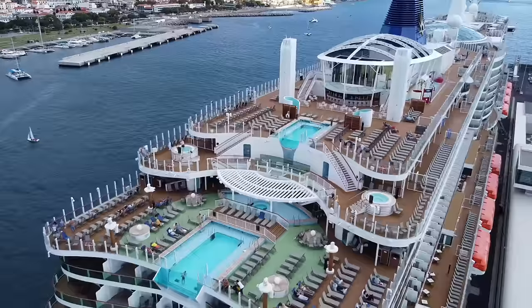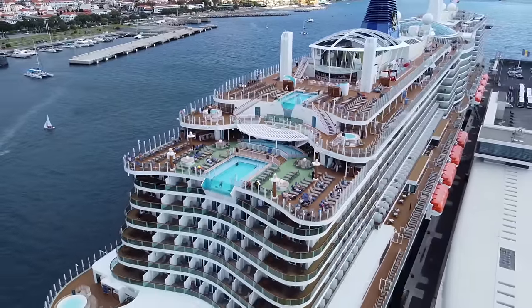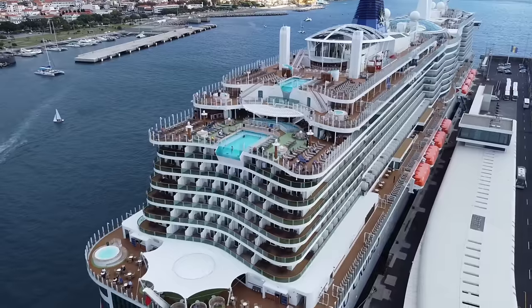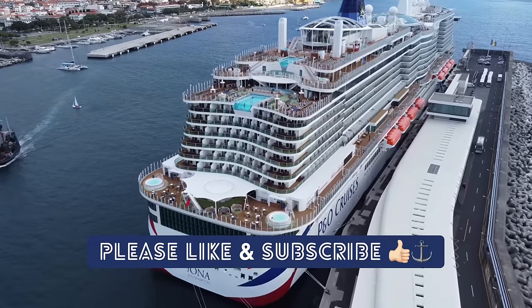Iona is a game-changing ship for P&O, and I'm left feeling really excited for the company's future, and particularly for Arvia in 2023.